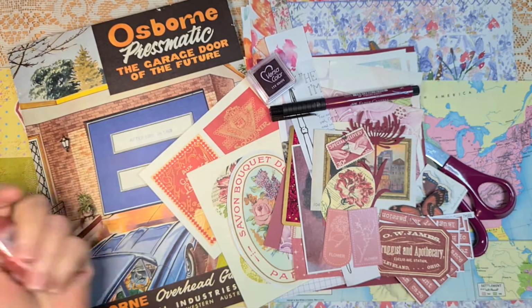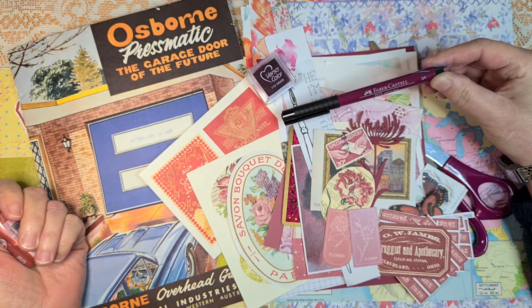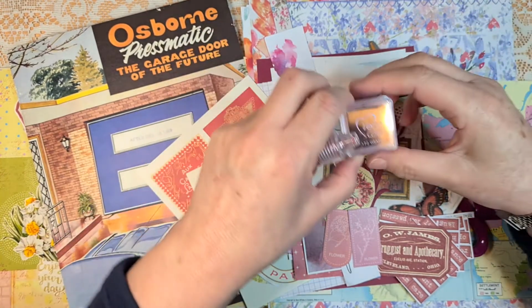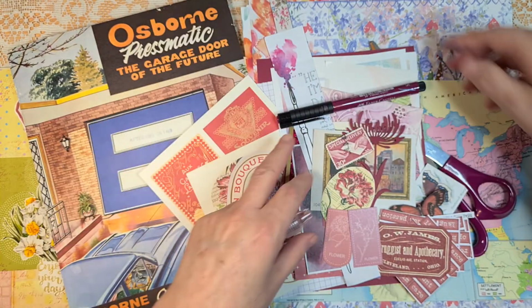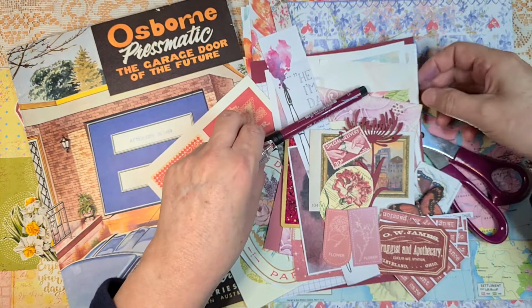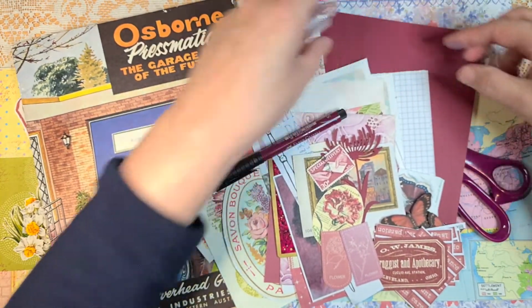So not all of these colours are actually officially maroon. This colour here is actually more purple than maroon. And this one says it's called grape, but it's quite dark. This one I have got the official colour of maroon. It is a printout that I did.